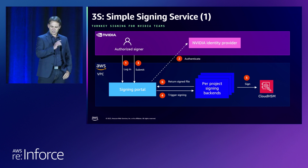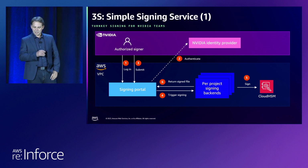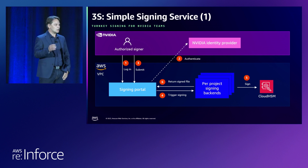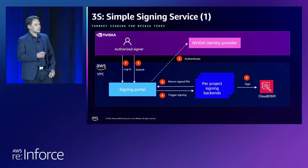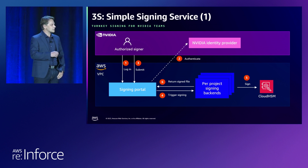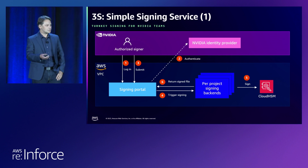I'll pause here and just note the multiple per-project signing backends. Each of these backends is customizable per project or per file type. So you might have one that knows how to sign Windows applications, one that knows how to sign Mac applications, one that knows how to sign Linux packages, and so on. And they're all isolated from each other.